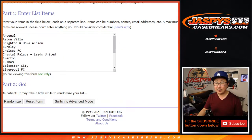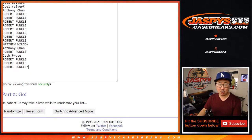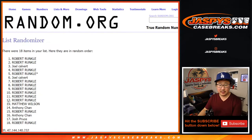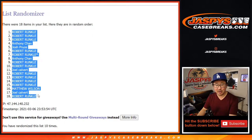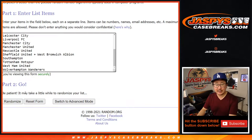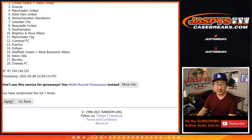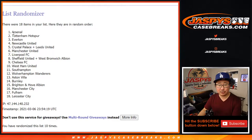There are the clubs right there, plus a couple of the combos. Let's roll it. Let's randomize it. 5 and a 5, 10 times. Hard 10 for names and clubs. 1, 2, 3, 4, 5, 6, 7, 8, 9, and 10th and final time. After 10, we got Roberts down to Robert. And then 5 and a 5, hard 10 for the teams. 1, 2, 3, 4, 5, 6, 7, 8, 9, and 10th and final time. Good luck. After 10, we got Arsenal down to Leicester.